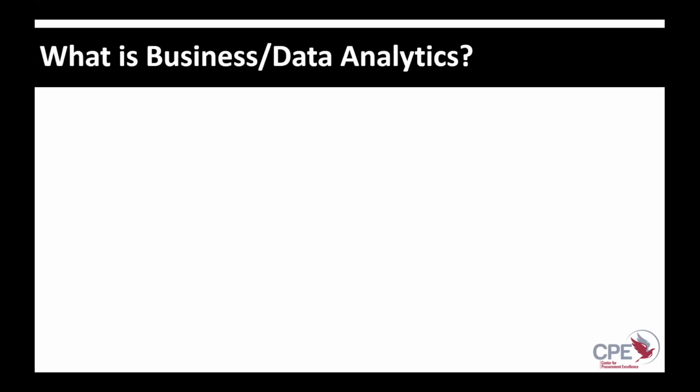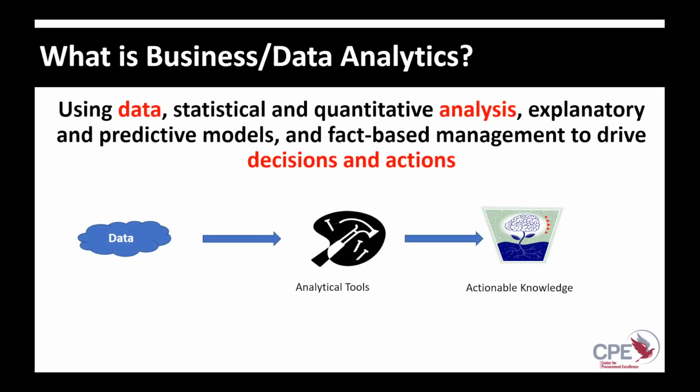So when you think about data analytics and what that entails, there's a couple of definitions to think about with this. So let's start off with a simple definition here. Using data, statistical and quantitative analysis, and models, our goal here is to help drive decisions and actions based on what we're looking at.